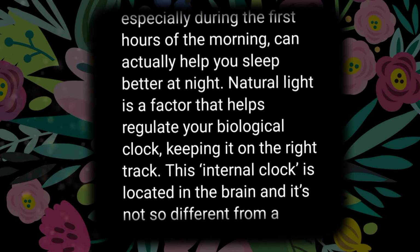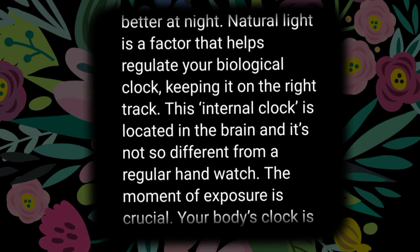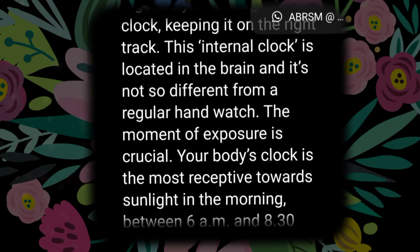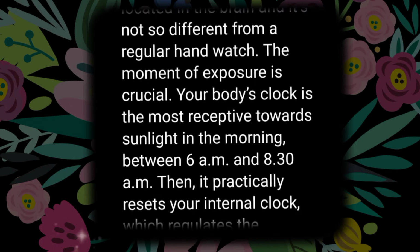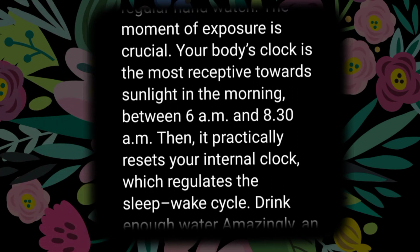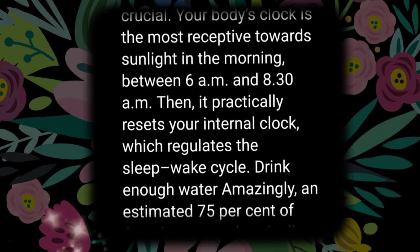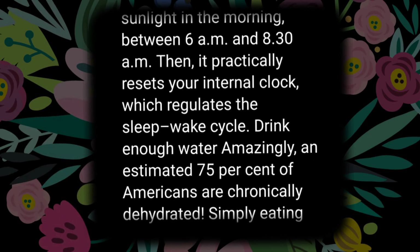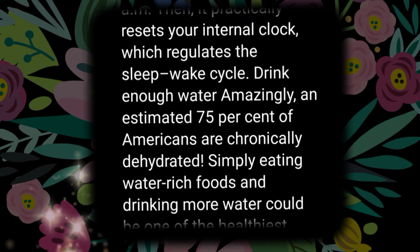Natural light is a factor that helps regulate your biological clock, keeping it on the right track. This internal clock is located in the brain and it's not so different from a regular hand watch. The moment of exposure is crucial. Your body's clock is the most receptive towards sunlight in the morning, between 6 a.m. and 8:30 a.m. Then, it practically resets your internal clock, which regulates the sleep-wake cycle.